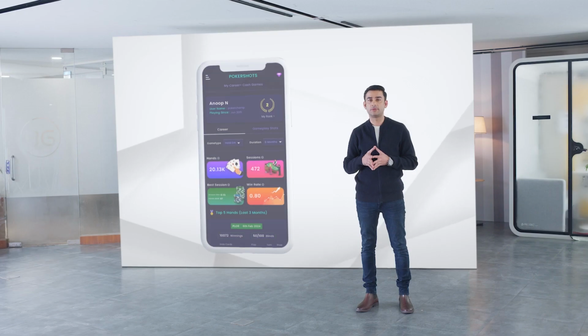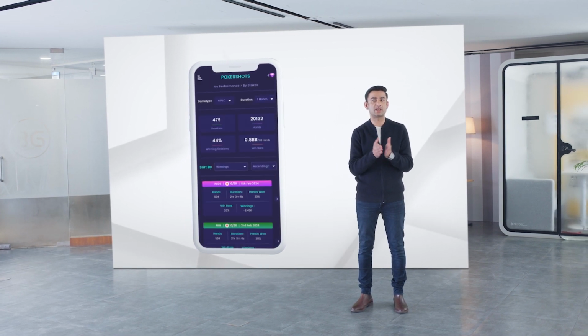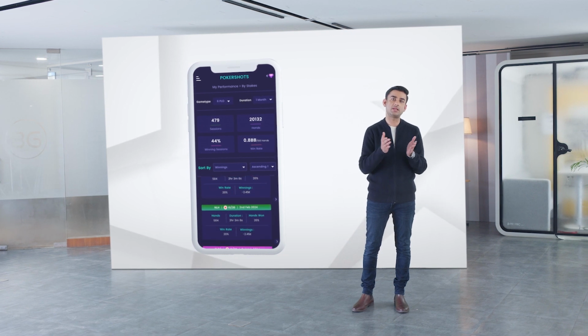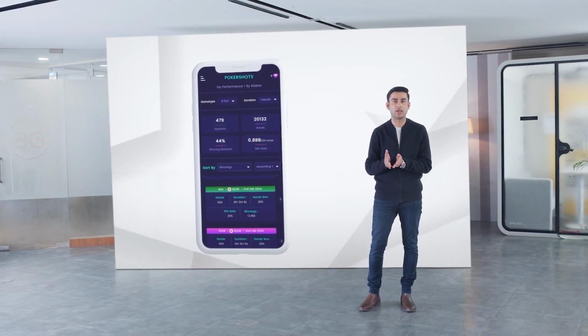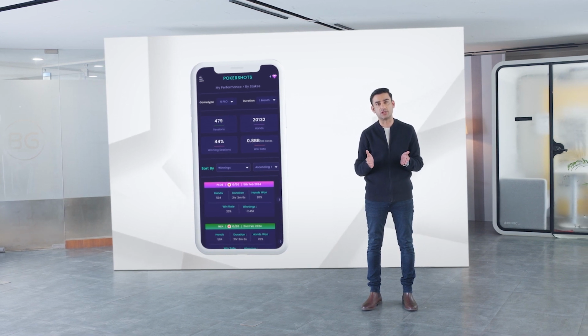To help you gather a better understanding of your performance, we've designed Poker Shots in a way that it breaks down aspects of your game based on 5 fundamental factors. The first 2 being by stakes and by sessions. You can go about slicing and dicing your gameplay by different game types and stakes you play on to understand your game stats for each game type and stakes combination.